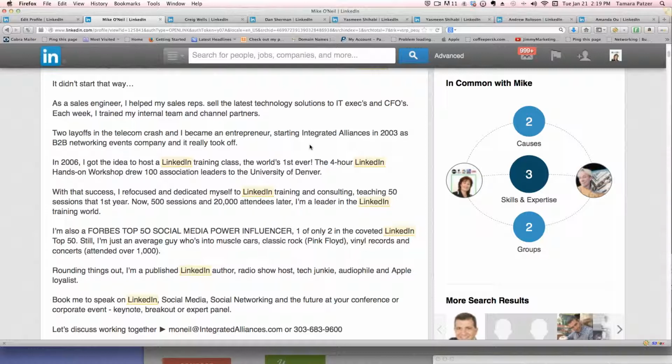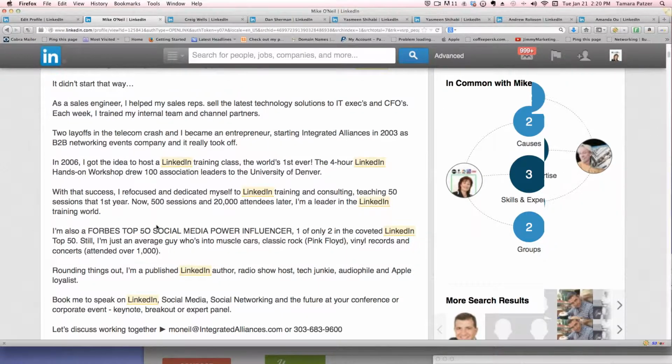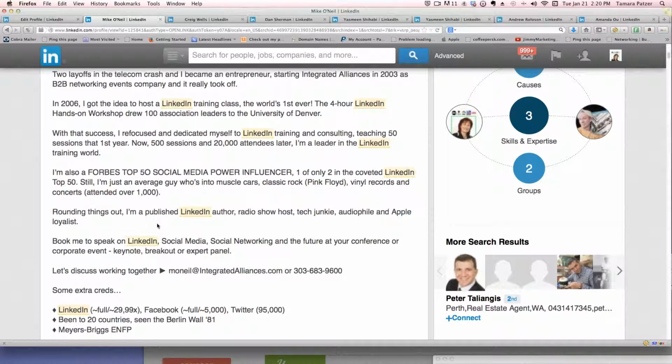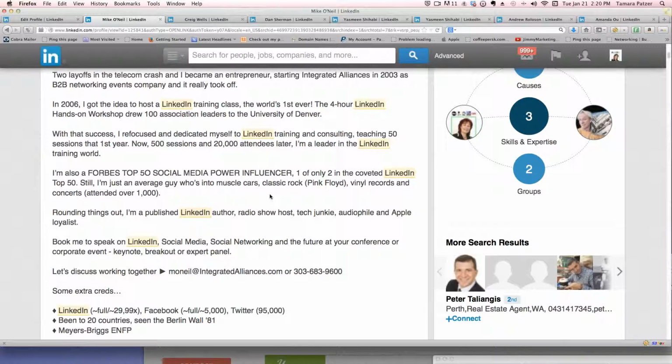And then in 2006, I got the idea to host a LinkedIn training class, the world's first ever. And then he did a four-hour LinkedIn hands-on workshop where he got 100 association leaders to the University of Denver. So 2006 to 2014, he's now literally taught thousands of people. He says, now 500 sessions and 20,000 attendees later, I'm a leader in the LinkedIn training world. And he's also a Forbes top 50 social media power influencer.